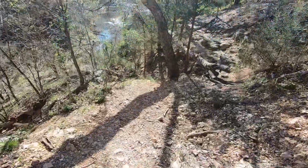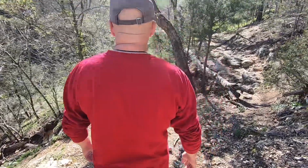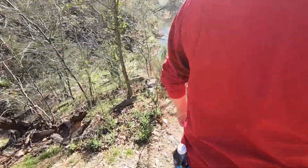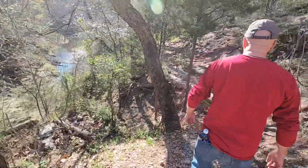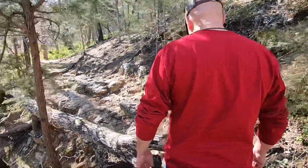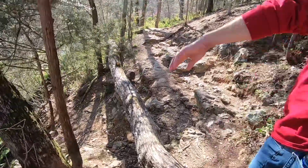Okay. So we're off-roading now. The main trail gets you to the falls, but here now you're kind of on the loose rocks. Jerry's gonna walk across this tree. No. You don't think you could do that?